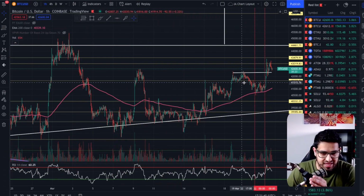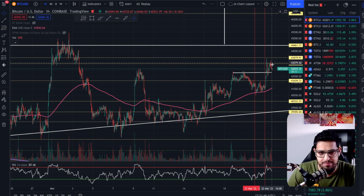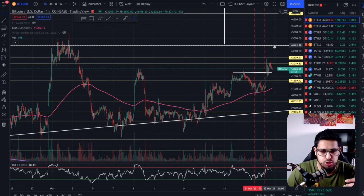But the short of it for now is we needed to break through 42.5. We managed to do that. We managed to run up today to 43. We're now coming back to retest the line at 42.5. Hopefully we can get a good bounce from here and then work our way to the top of the wedge.